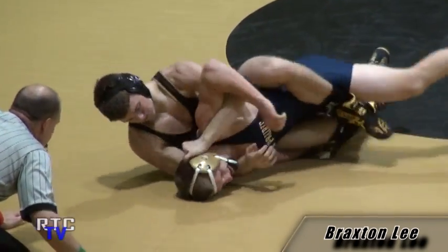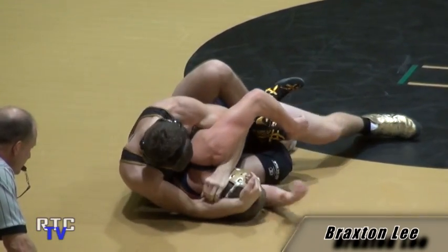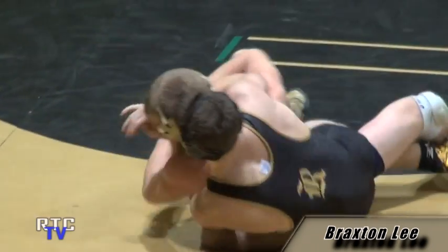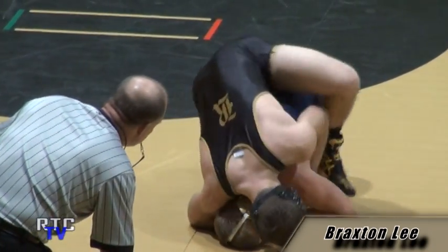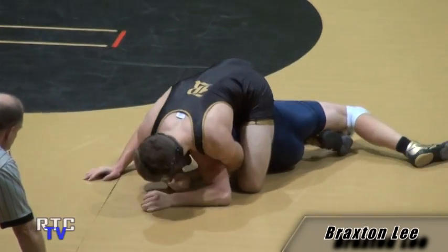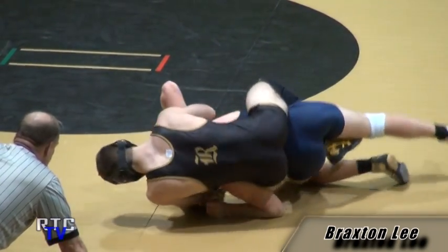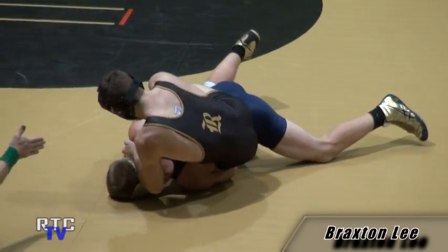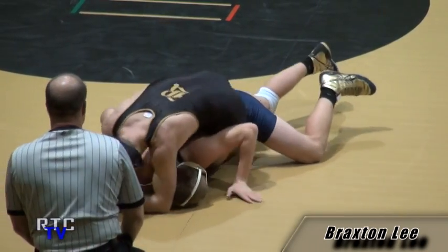Close to near fall points again. Very close. New Prairie knows this situation, knows how, is working well out of it. He's not out of the woods yet, but he's defending it well. Very close to near fall counts.